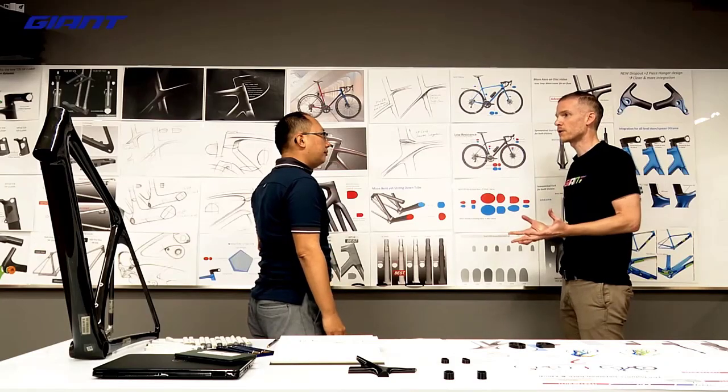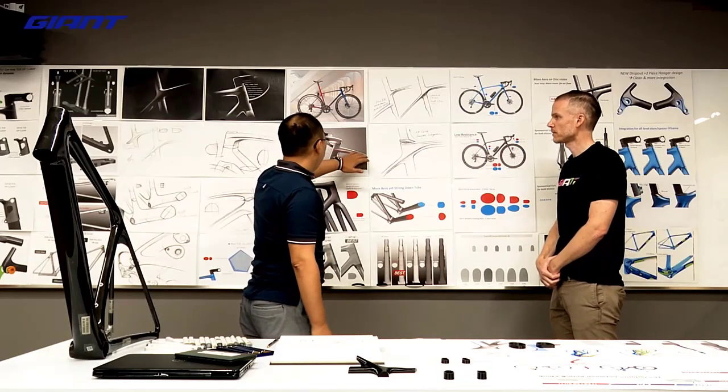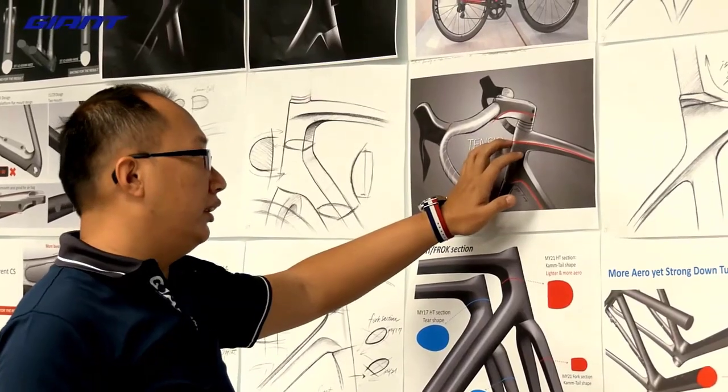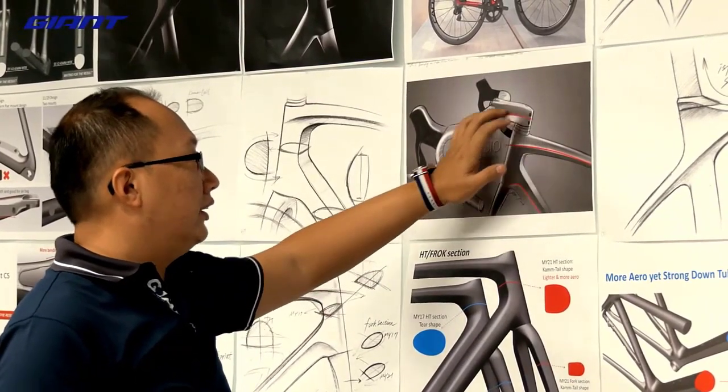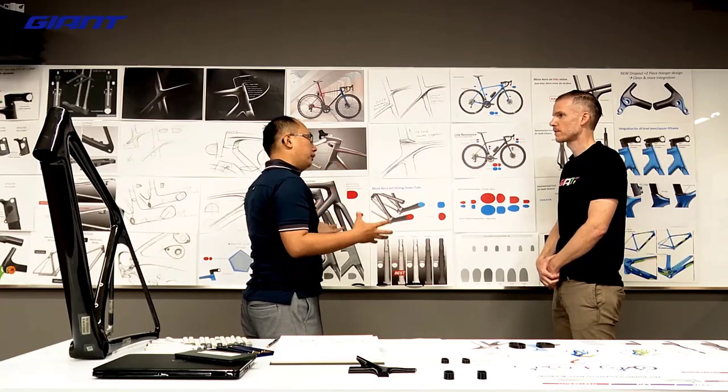Now, we have a new design language that we recently launched called Tensio, and it does appear on this bike as well. There's a few key feature lines which really help the dynamic nature of this bike. Where are those on the frame? On the top tube, we have a very aggressive and muscular line, the Tensio line here, and also on the seat stay and the down tube. This gives a very powerful and dynamic presence.